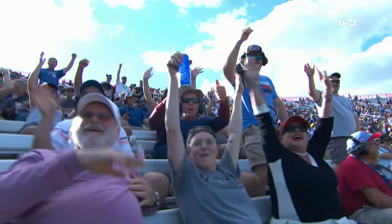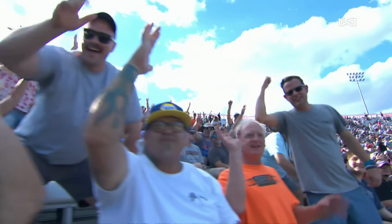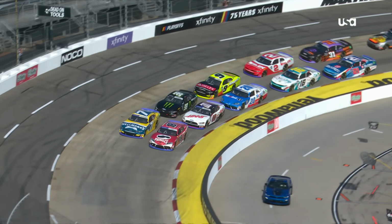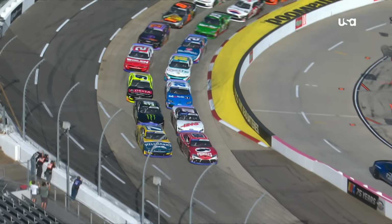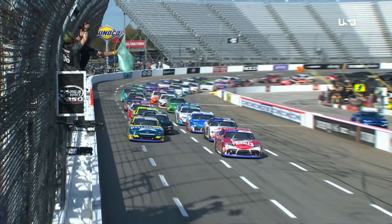Sammy Smith won the pole. He's on the inside. Justin Allgaier will start on the outside of row 1 as we get ready for the elimination race at Martinsville.